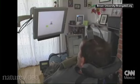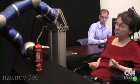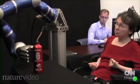There's really a big challenge in moving a cursor on a screen, which sort of slides around in just 2 dimensions really on a flat surface, to controlling something as sophisticated as a robotic arm that has a hand and an elbow and a shoulder and can virtually move around anywhere. To design the arm, the BrainGate team worked with robotics experts in the US and Germany.